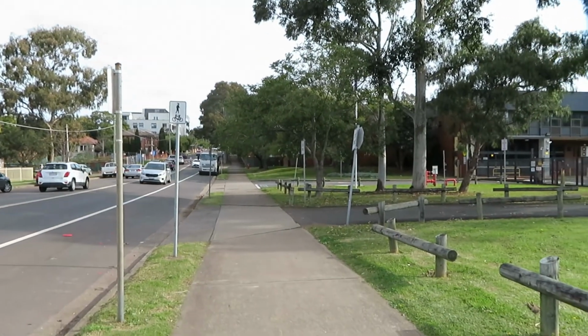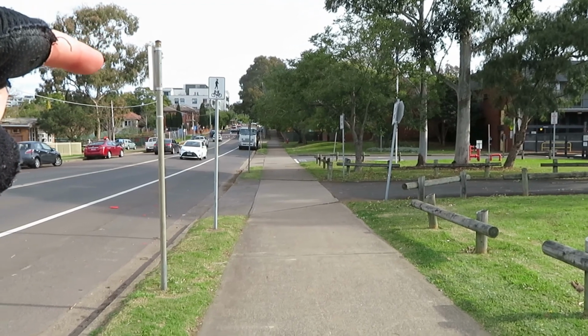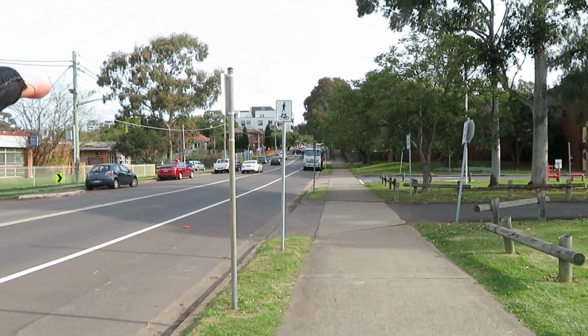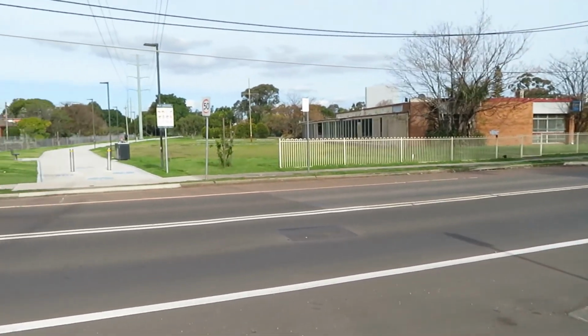So what I'm going to have to do is ride up, not to this first driveway, but the second one up there, and then cut across the road, going through the driveway in front of that red car there, and then loop back down along that footpath and in there.